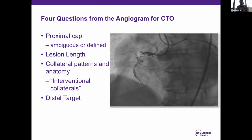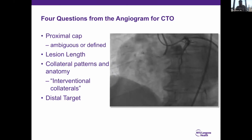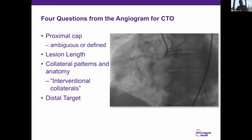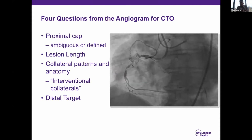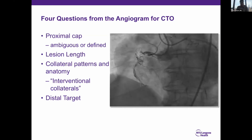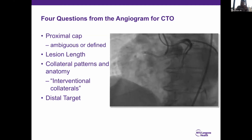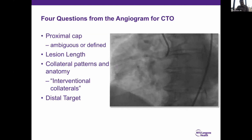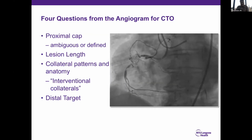But the other aspect of collaterals isn't just the interventional collaterals, it's where are they coming from and where are they landing? Because even if you're coming in the antegrade direction, and you're in a situation where you share collaterals or you lose collaterals, the patient could still get quite ischemic from this, and you could lose perfusion to the target artery. So understanding where these are, and thinking about what the risk ratio is of interfering with these, will be incredibly important.